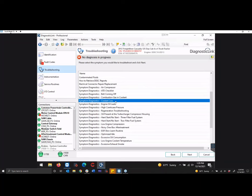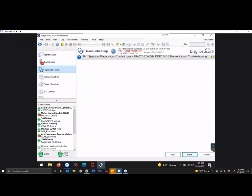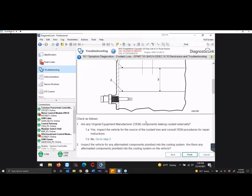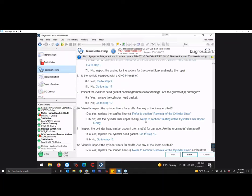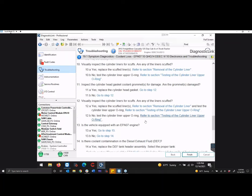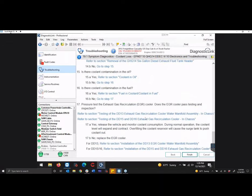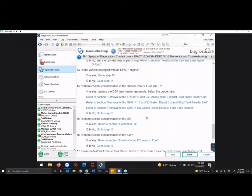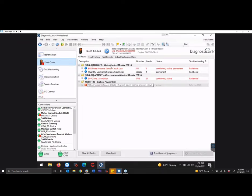But let's see, if you had coolant loss, you could choose coolant loss if that was a symptom that you had. Then we can click next, and then we'll highlight the symptom that we have and click next, and then it'll take you through the troubleshooting on how to find a coolant loss. All right, so pretty neat. Again, when finished, just click finish. So that's underneath fault codes.